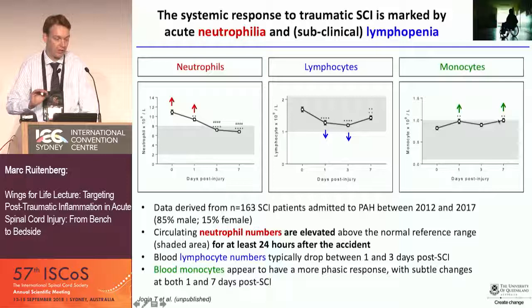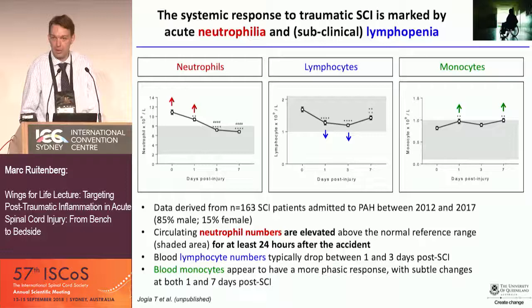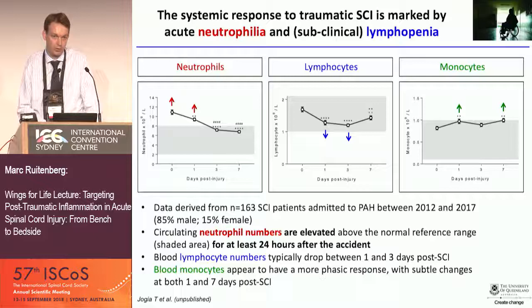Now, obviously, with this sort of data, we are very much limited in that it is derived from normal routine blood tests. So we don't necessarily know the phenotypes or the subsets of cells that may be underpinning these changes. And for that reason, we are conducting more prospective studies now where we're actively banking blood from spinal cord injury patients and doing flow cytometry on these to better phenotype these cells, knowing what cells are actually mobilized, what cells are circulating, and also what the activation state and functionality of these cells is.